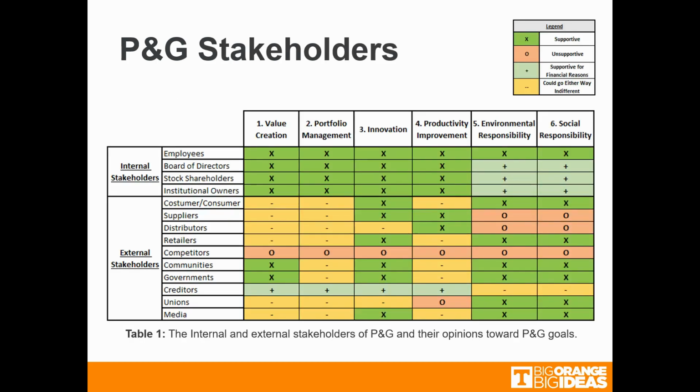This is a table identifying P&G's external and internal stakeholders and displaying which of these stakeholders are supportive or unsupportive of P&G goals. For this table, a green X means supportive, a red O means unsupportive, a light green plus means supportive but only for financial reasons, and a yellow dash means that the stakeholder is either indifferent or could go either way. All internal stakeholders are supportive of P&G's goals. Some may only be supportive for financial reasons, but they are still supportive.